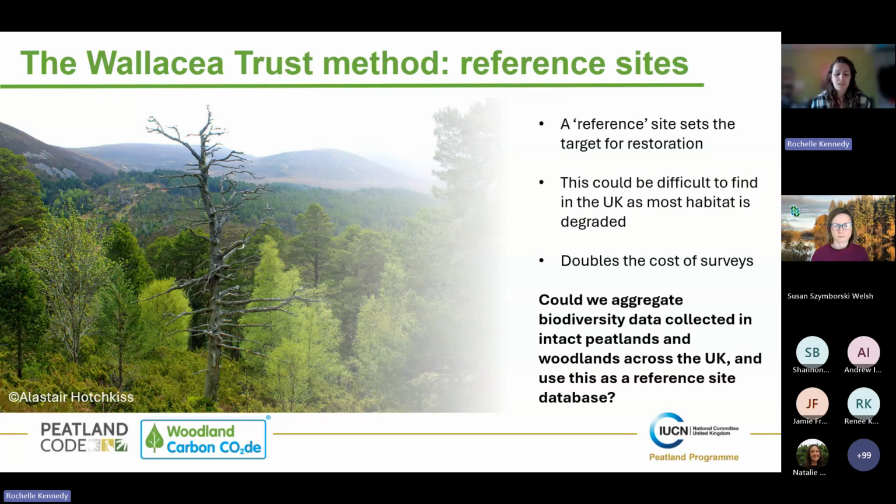So to address this challenge, we wanted to see if we could aggregate biodiversity data that has already been collected in intact peatlands and woodlands across the UK, and then have this available as a reference site database that projects can use as their reference data. That would avoid the costs of surveys and the difficulty in actually finding a reference site. So projects would only have to pay for surveys on their own project site and not on the reference site.